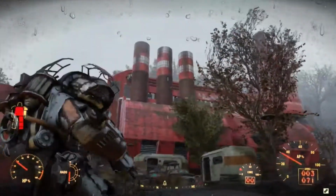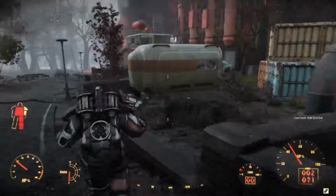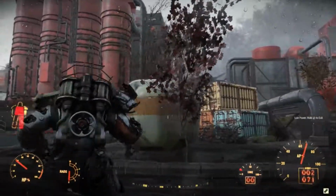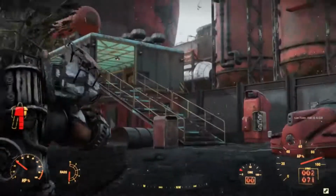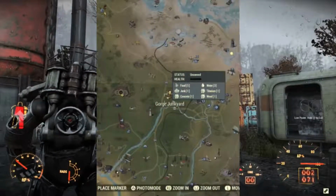But supposedly it's behind a security gate and you can go up on the roof right over there. And there will be a terminal on the roof with a note next to it that you can unlock from up there and then go inside. And supposedly it's in the basement and then it'll be behind the security gate. So you can just go up through there and have a see.